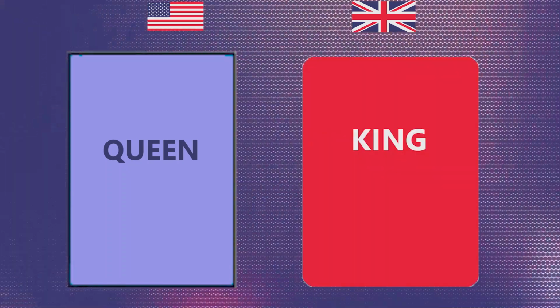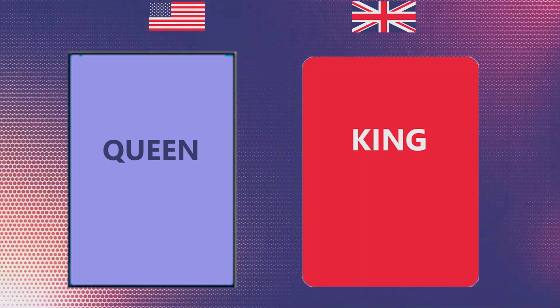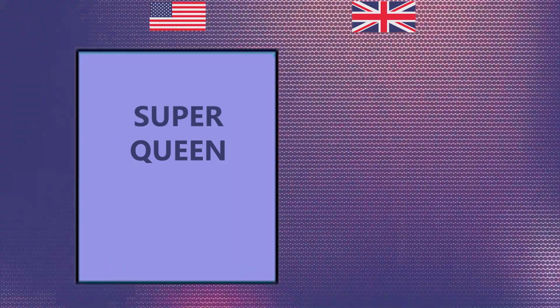This is virtually identical to Britain's king-size mattress. But neither country ousts their bedroom monarchy there. What's better than a queen? A super queen. In the US, this measures in at 66 inches by 80.